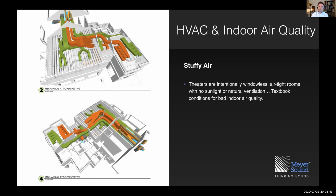So to provide very low noise, like this project here, we can see 3 spaces that it's serving. The orange is the return air, the green is the supply. We've got the primary theater on the left in the top image, an equipment room in the middle, so all the cooling required for that, and on the right, the client had a 2-channel dedicated listening room. For each of those spaces, we had dedicated duct runs and a symmetrical duct layout, so we had even flow and velocity throughout the system.